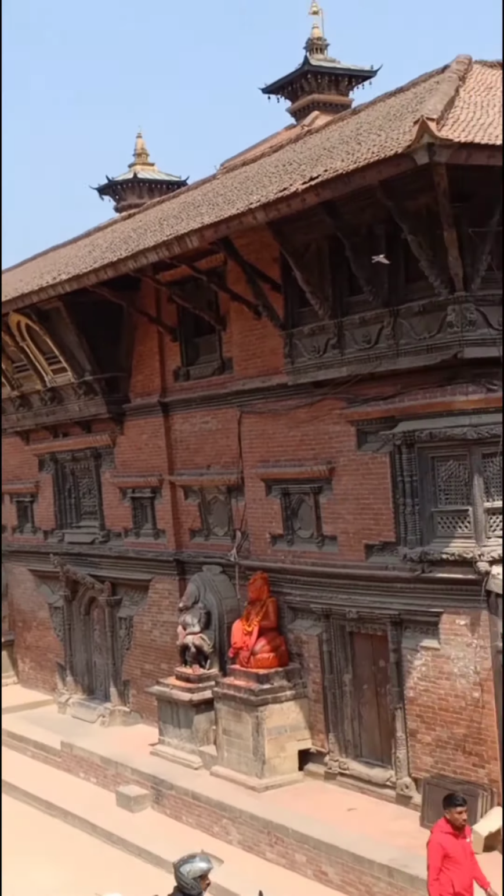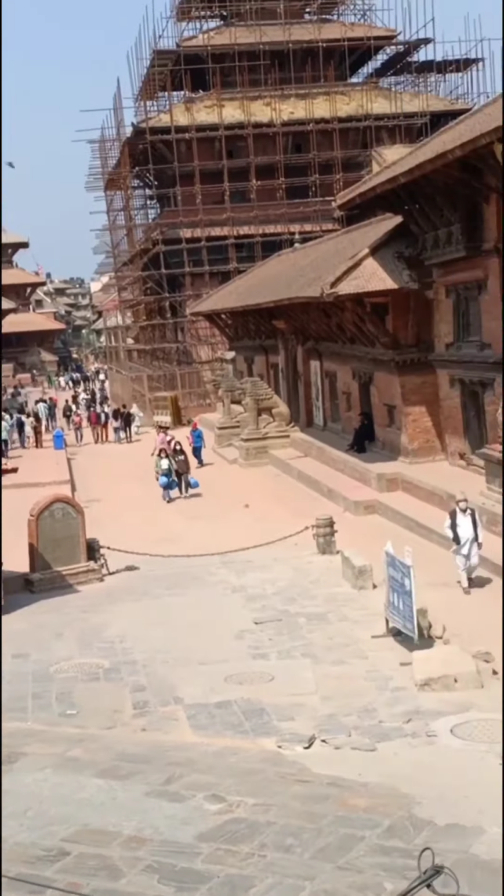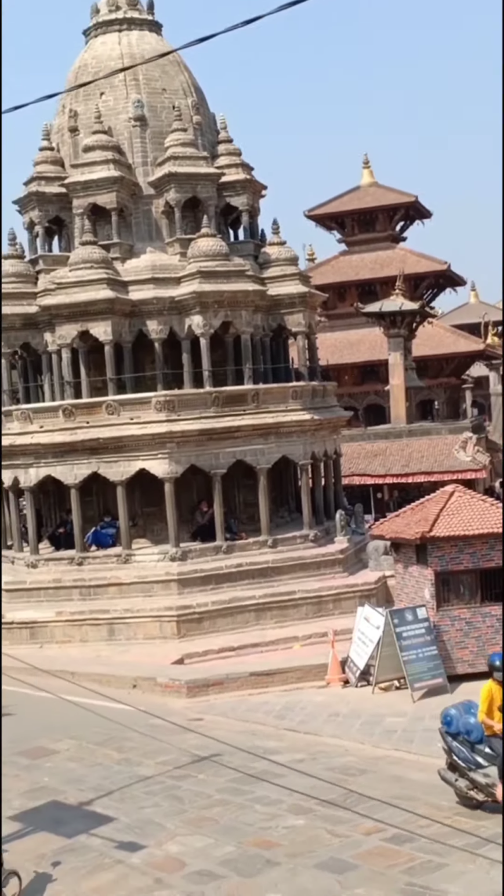What is Kabindrapur in Kathmandu? Danza or Kabindrapur at Hanuman Dhoka Durbar Square.